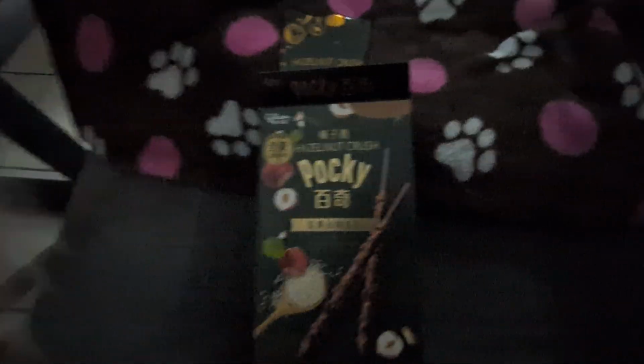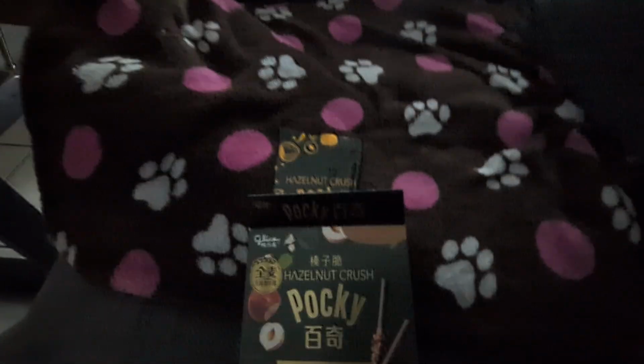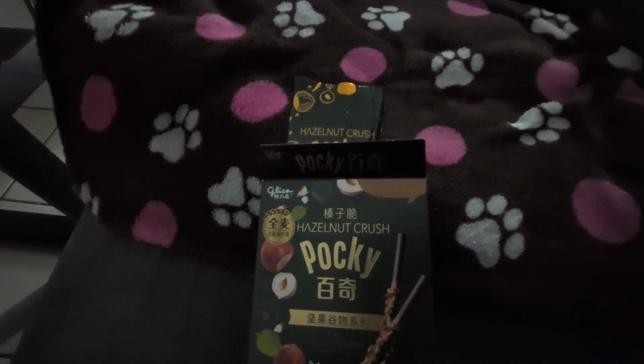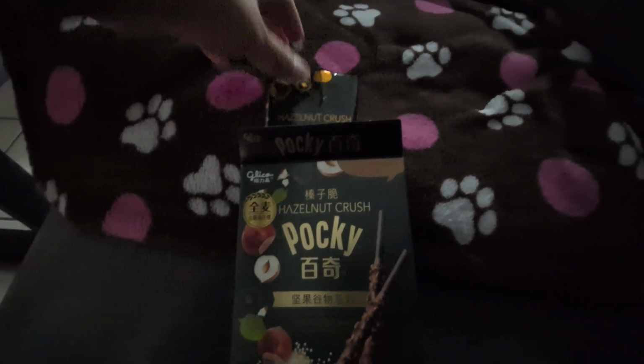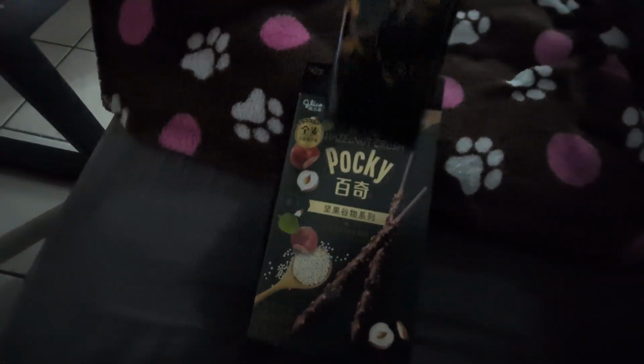Okay, once again, I had to open this using my scissors. That makes no sense, the sentence structure, but okay. This is what it looks like. Now let's give it a taste. Oh. Come on now, hands, work with me.